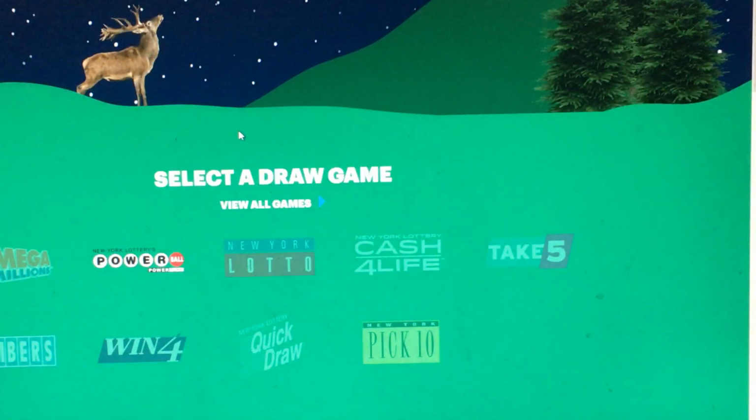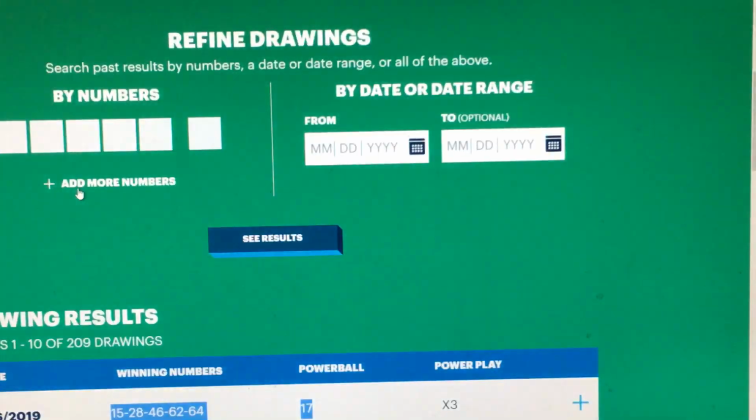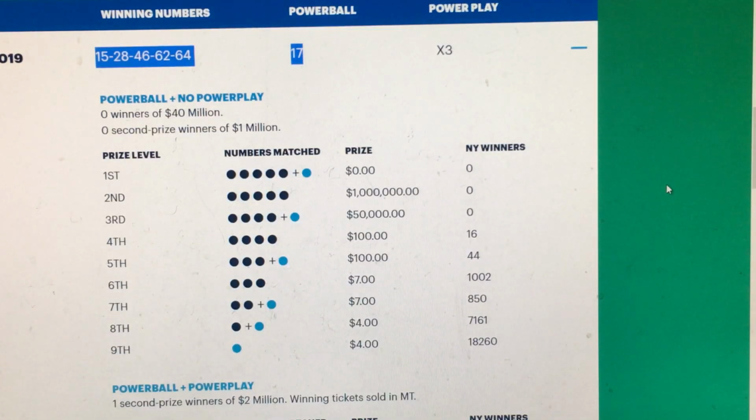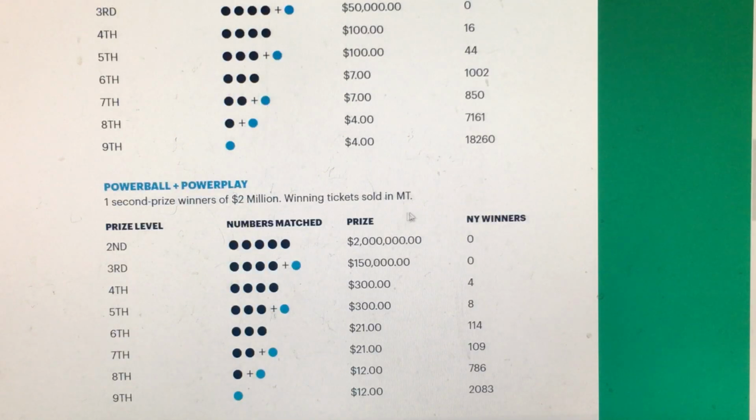Now let's look at the Powerball result. And you can see the result. For the first prize, nobody hit the first or second prize, but Empty got the Power Play. That's where a stake like that would hit a second prize, but they did.